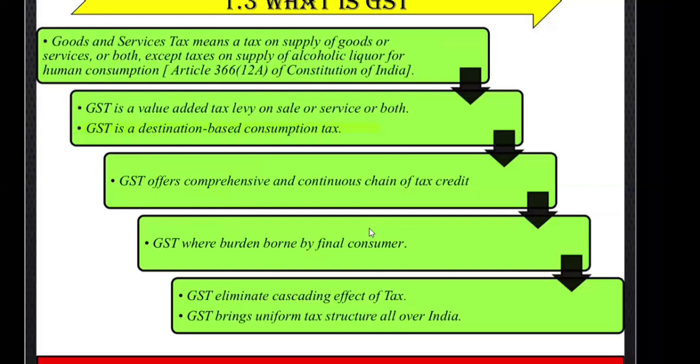Now suppose Priyanka is having my chips, and she is in Patna. So what will happen? Whatever 10 rupees I get from there, at first this 10 rupees will go to the center, to Modi ji. He will keep 5 in his pocket, and the rest of the 5 he will transfer to the Patna government, where the state is, where it is being consumed. So it is a destination-based consumption tax.